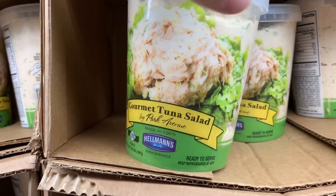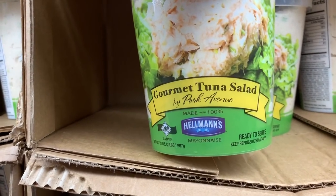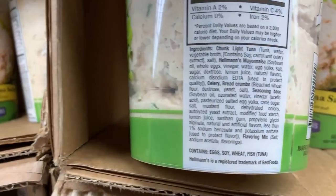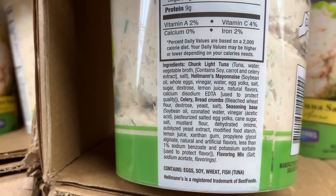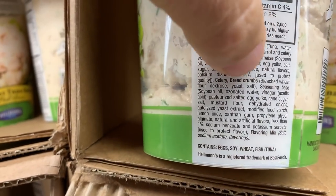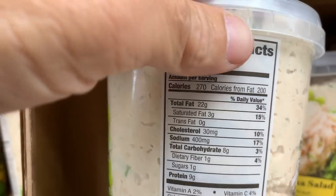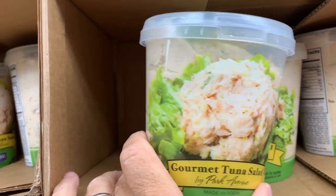Well, here's a product that I think a lot of people are gonna buy based on just looking at the front. It's a gourmet tuna salad made with Hellmann's mayonnaise. So of course it means it's gonna have bad oil, but aside from the oil, look at that long list of ingredients for what's supposed to be just tuna salad, including right here, breadcrumbs, and 8 grams of carbohydrates per serving, and there's 10 servings in this container. That is not much tuna fish.